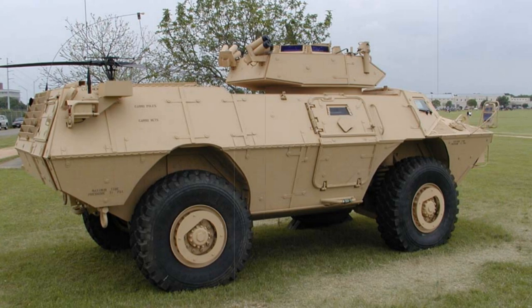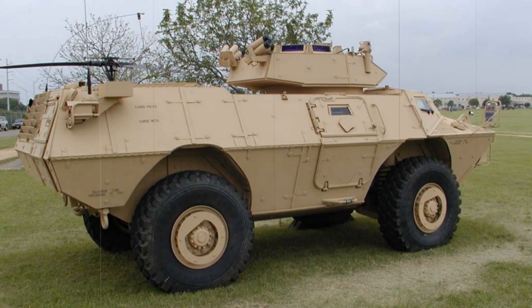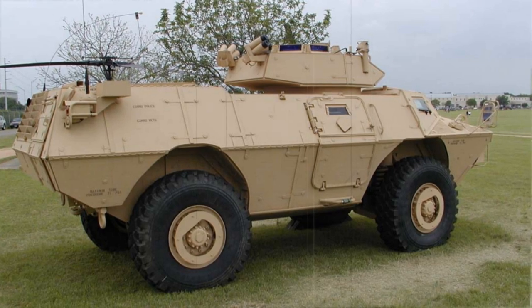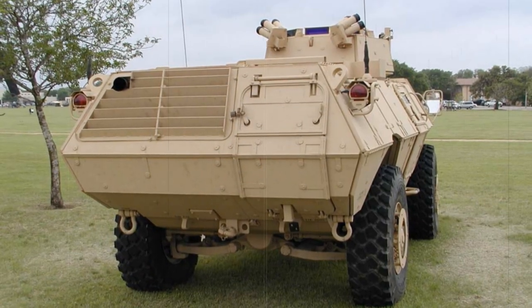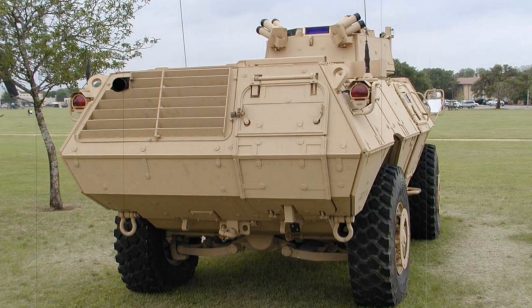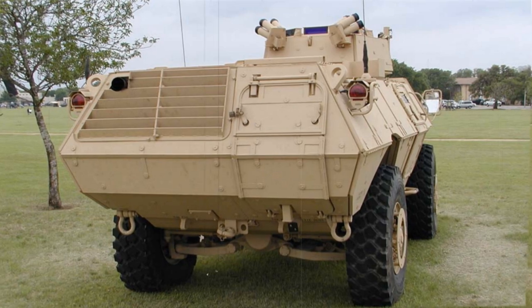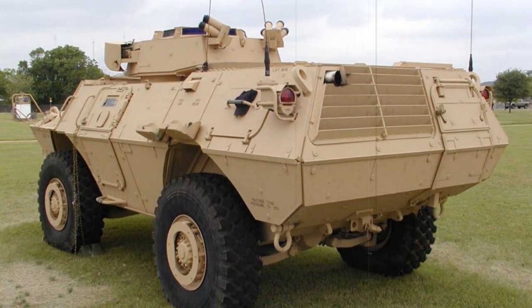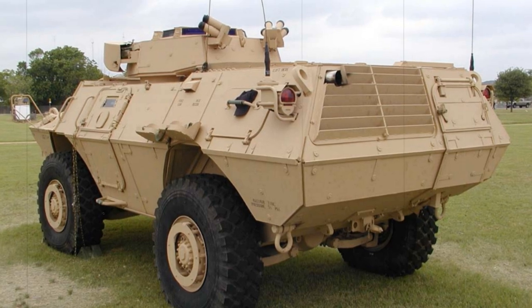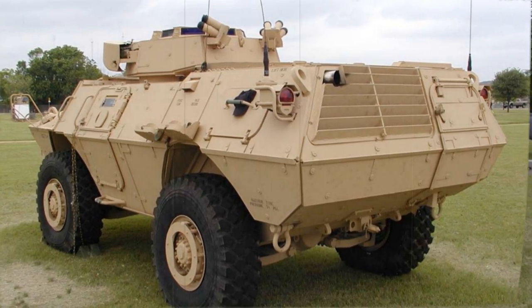One key quality of the Guardian is its modular expandable armor protection scheme, which includes an exterior level of ceramic composite applique armor coupled to an interior spall liner. This improves crew survivability considerably, particularly in the hit-and-run environment of urban warfare, especially when compared to the basic or even up-armored Humvee vehicles.